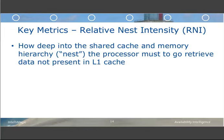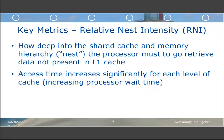The second key metric, one that we'll examine in some detail today, as Brent mentioned, is relative nest intensity, RNI, which quantifies how deep into the shared processor cache and memory hierarchy, which is called the nest, the processor needs to go to retrieve the data and instructions when they're not present in level 1 cache. This is very important because access time increases significantly for each subsequent level of cache and thus results in more unproductive waiting by the processor.